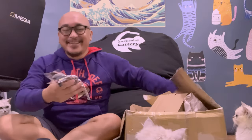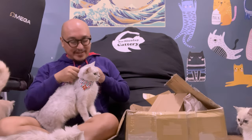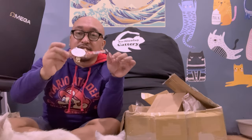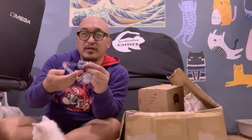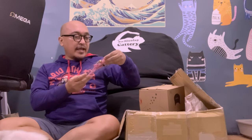Oh, so cute. Look, they sent me this very cute cat collar. Van, let's try this. Oh, so cute. Look at Van with the cat collar. Let's try this second cat collar. Oh, very cool, it's like a bow tie. This one is a Kabuki Charm bow tie cat collar, navy. Look, it's very nice. The pattern is very Japanese. This one is the Kiku ribbon bow tie cat collar, pink.